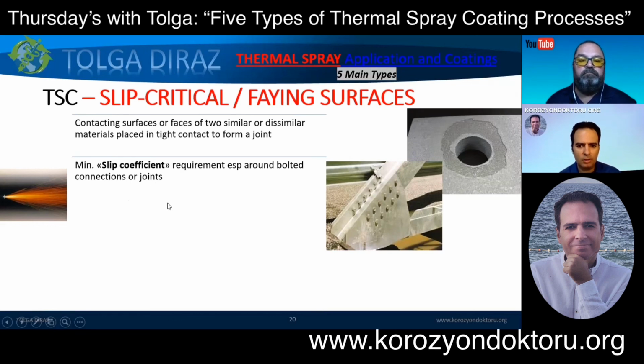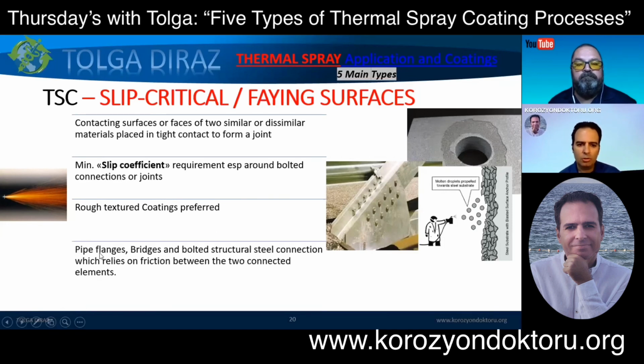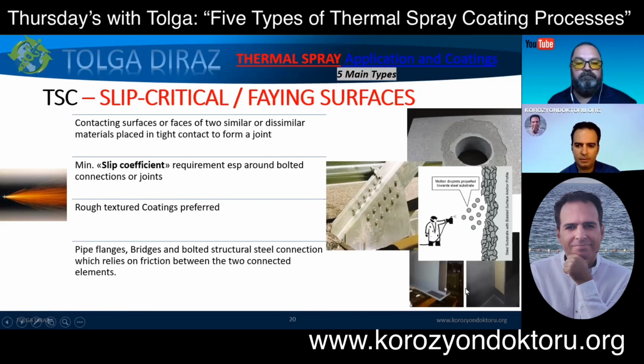guidelines or recommended practices. This rough texture provides a slip coefficient. So they are used around bolt holes, pipe flanges, bridges, anything that is bolted or anything that relies on friction between two connected elements. So it's specially painted, specially surface prepared, and then thermal sprayed.